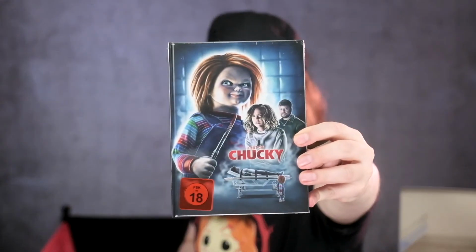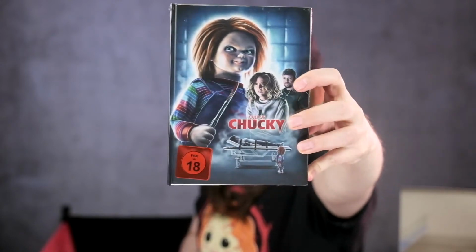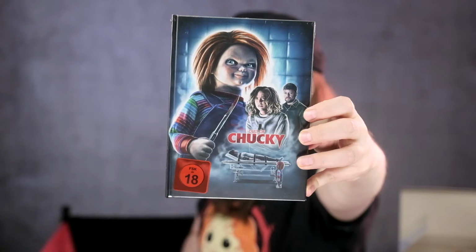And the last one is Cult of Chucky. Also artwork A, 777 pieces. This is number 770 that I got. And here's Andy, all grown up. Look at Andy, all grown up. There he is. And we got Nica.